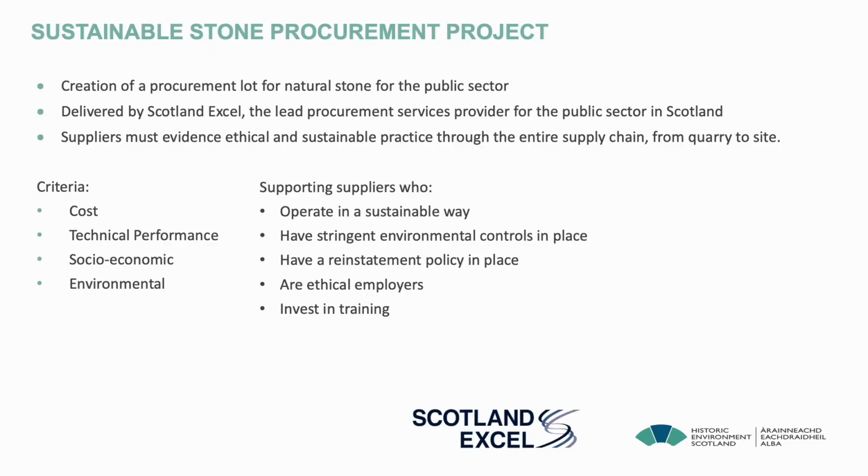So the carbon calculator has been developed as part of a wider suite of works that we're doing to try and promote sustainable procurement of stone. So we're working with Scotland Excel, that is the lead procurement services provider for the public sector, to create a public procurement lot. So this will be a framework of suppliers that's available to the public sector. And any supplier that signs up for that procurement lot has to evidence that they are producing stone in an ethical and sustainable way. And they will have to provide evidence for that. So that procurement lot should be available and up and running and live in December. So the calculator itself has been developed to complement the wider work that we're doing.